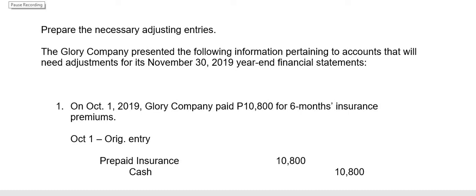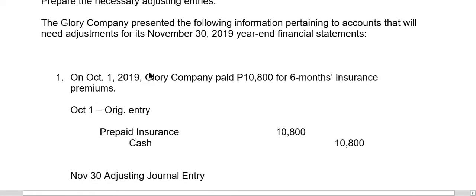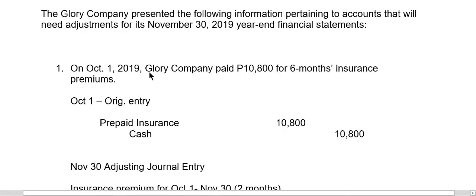This video is to discuss the required portion of the third exam. So prepare the necessary adjusting entries. Glory Company presented the following information pertaining to accounts that will need adjustments for its November 30, 2019 year-end financial statements. These are the following transactions that transpired before November 30, 2019. By the way, November 30, 2019 is the year end of the financial statements of Glory Company.